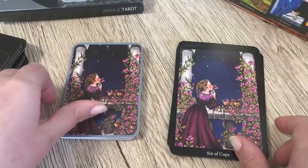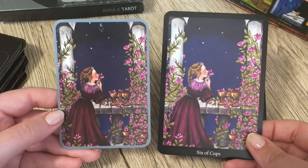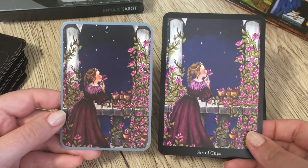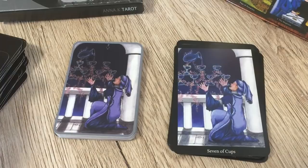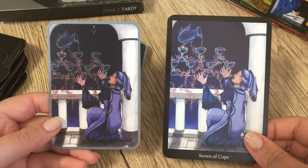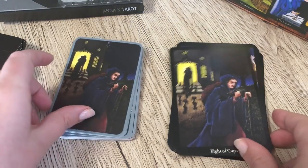I just love this card. I just finished saying that this deck isn't always the prettiest deck. This is one of the prettiest Six of Cups. I love it. I really, really love this card. Seven of Cups. Another one I really, really like. Eight of Cups.